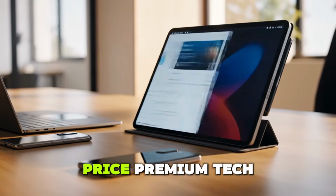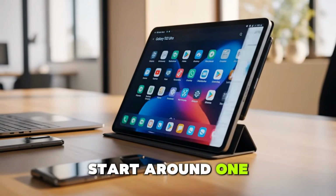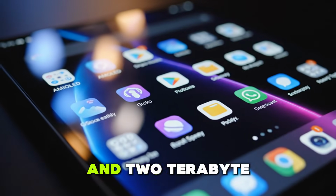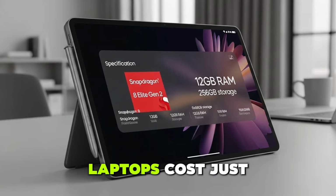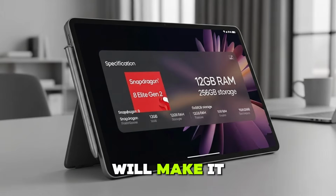As for the price, premium tech comes at a premium cost. Expect the S12 Ultra to start around $1,299 for the base model, with the 24GB RAM and 2TB storage edition likely pushing toward the $1,800 mark. In a market where high-end laptops cost just as much, Samsung is betting that the versatility of the Ultra will make it the better investment.